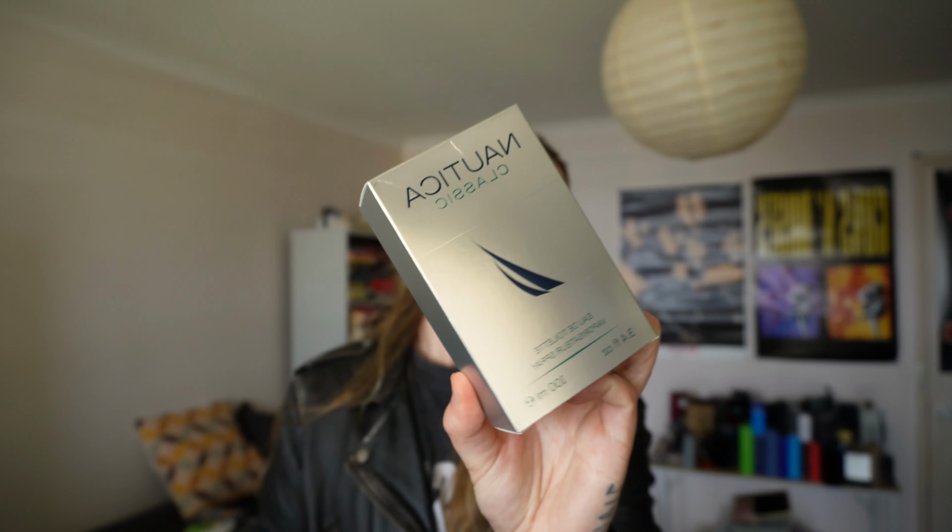Next up is, let's go with the cheapest fragrance on the list, Nordica Classic. You can pick this one up for less than $15 Australian. What I love about this fragrance is that it smells like fabric softener and laundry detergent. It is the closest representation I know to that fabric softener laundry detergent style of fragrance. It smells like clean clothes, and I've said that a few different times here on the channel.